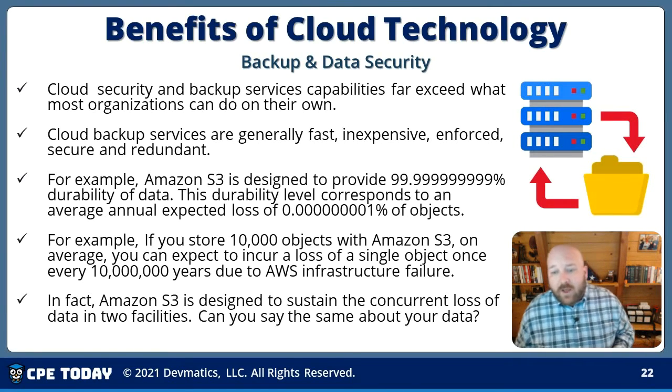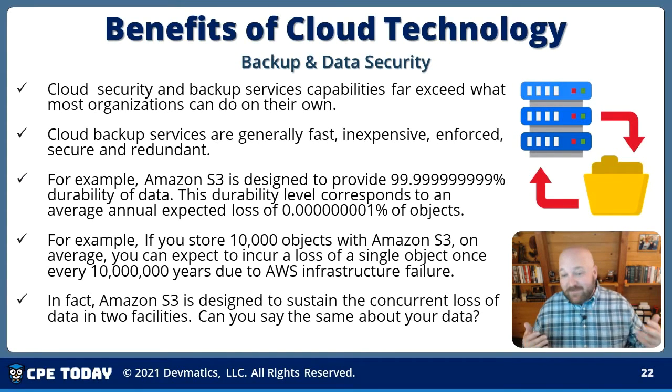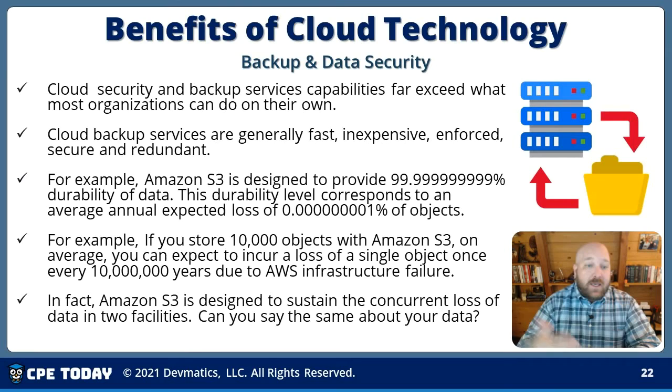I have scripts, procedures that run regularly, that back up multiple different things in multiple different ways. So in the event of a disaster, we have multiple recovery strategies. Backup is something you hope to never need, but it's really important that you plan for it. And utilizing cloud services is the best way to be able to do that.